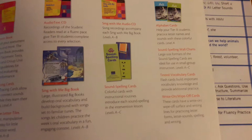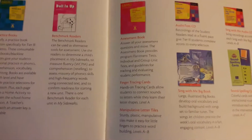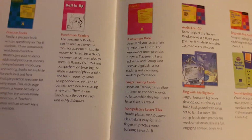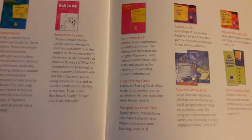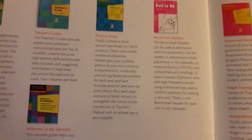Sorry for the recording here. I'm not the greatest. Okay. Then for visual engagement, there's also sound and spelling alphabet wall cards, student reader books, and everything is very colorful.